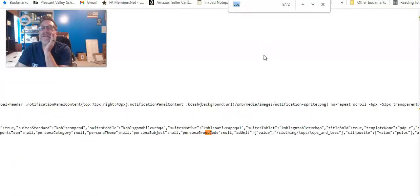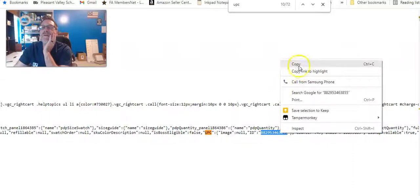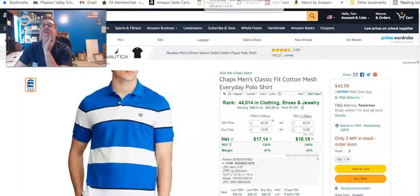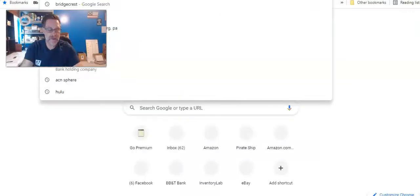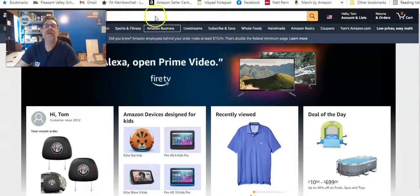Let's see, it says UPC, here it is, the UPC code. So this is the UPC code hidden in the source code of the page. So I'm going to copy this. I'm going to go back in Amazon. Actually, let me do this just to show you. I'm going to get out of this totally and go into Amazon and start from the beginning. And then I'm going to show you where to put that UPC code. We're going to right click and paste it right into the top.